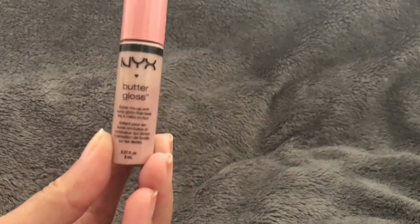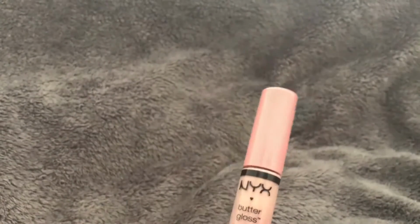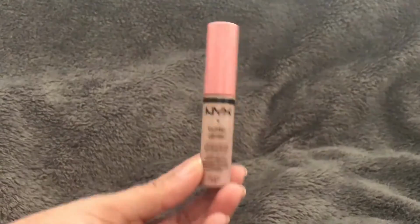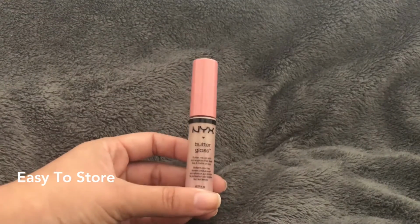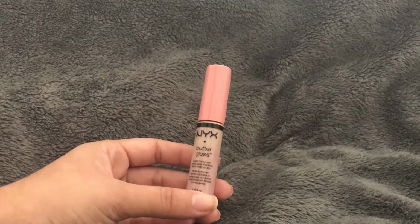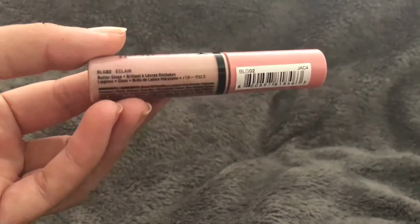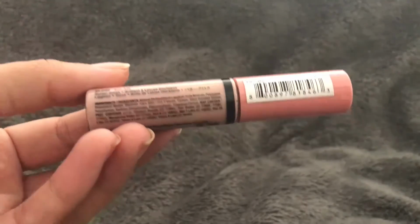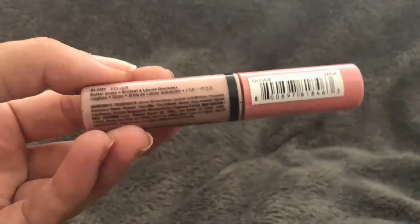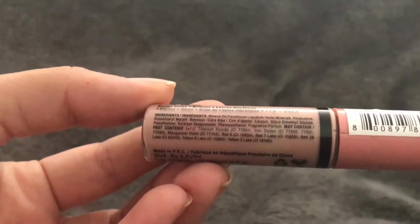So, let's see, this is a 0.27 fluid ounce bottle, or tube, so it's really small, easy to carry, easy to just throw in your bag, you can fit it anywhere. Like I said, this is in the color Clear. It's a butter gloss, which I think is the key. The fact that it says butter gloss, I think that's really the key to the texture.